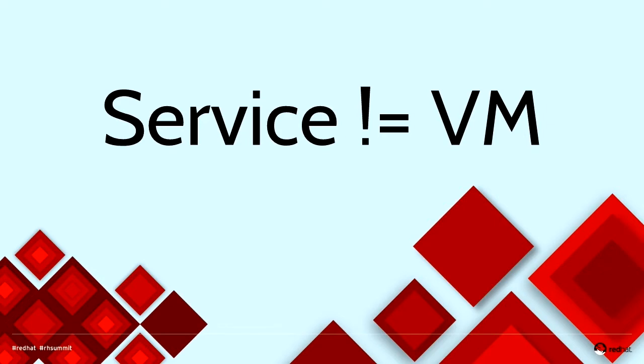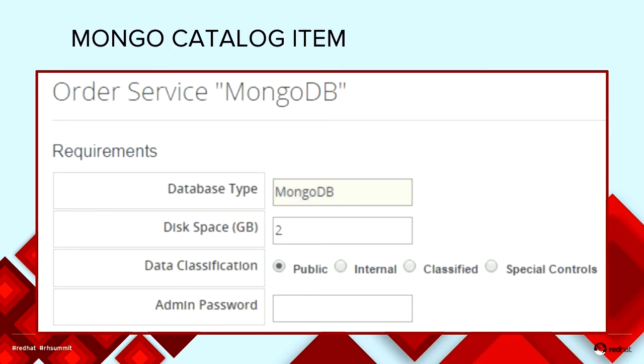I mentioned this earlier, but it's important to know that a service in CloudForms is not necessarily a VM. When a user goes to a service catalog, there are a lot of options, and they may not all be VMs. This is something I was working on in CloudForms as well: allowing a user to provision a MongoDB container. They don't know it's a container and don't need to know, but if they want a MongoDB database, they click on the MongoDB catalog item, and they can specify the space they need and the data classification. If it's classified or special controls, then there's an approval process. Otherwise, it allows them to automatically create it. And then they can specify a default admin password.